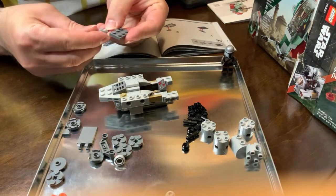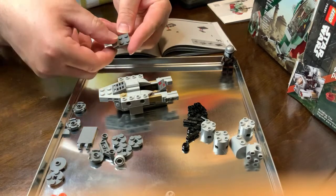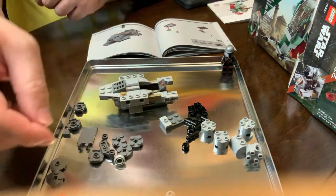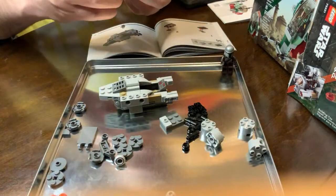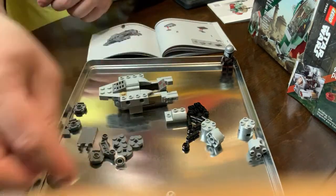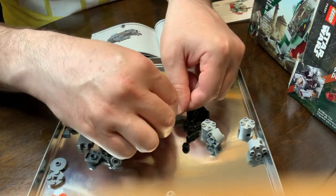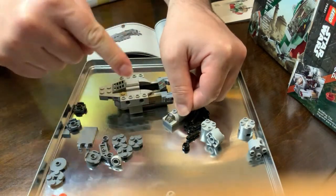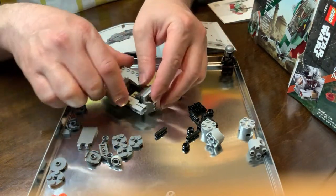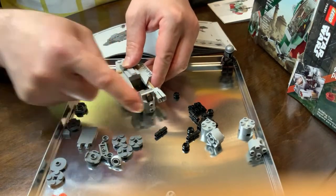And let's line these up to go that way. Okay. There. And these will be facing vertical, and a translucent slope knocks in right there. And then this goes right on the front there.